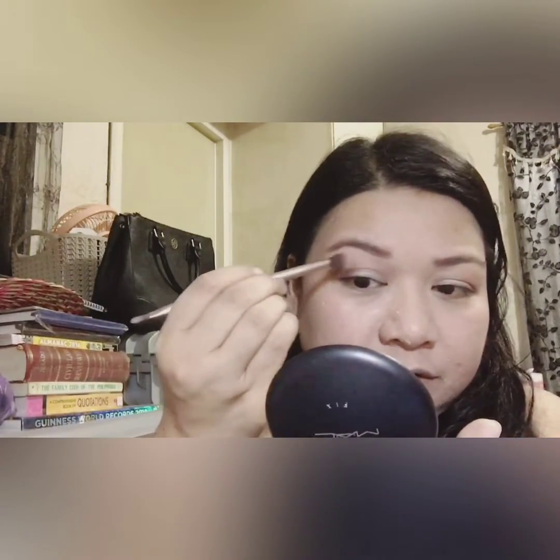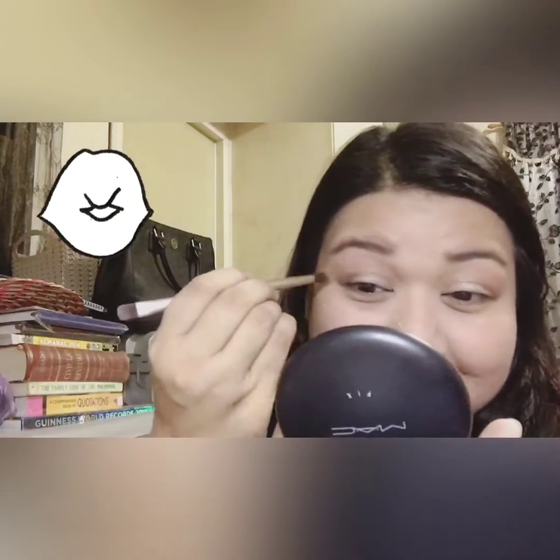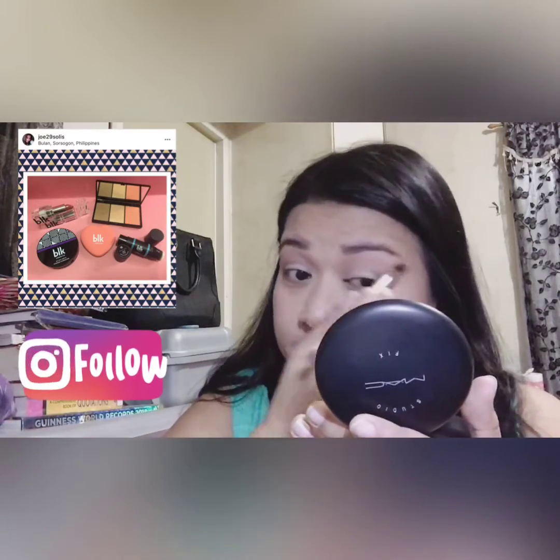But you know, there are a lot of locally made brands ng cosmetics na magaganda rin talaga. Of course, nandiyan na yung number one. Sorry, those are my babies. Nung nag-launch siya ng kanyang makeup line, I bought almost everything. It's actually on my Instagram, JOANNE SOLIS. Kaso hindi ako masyadong pala post, so I'm sorry.